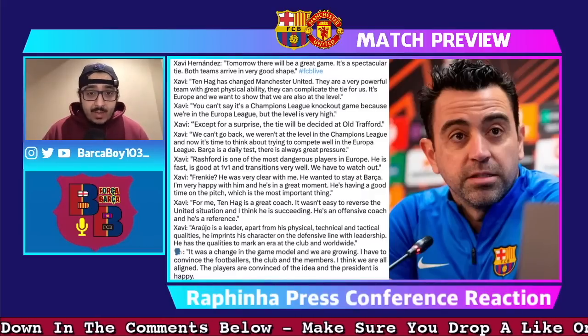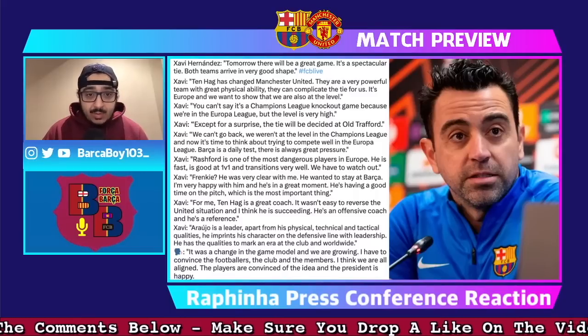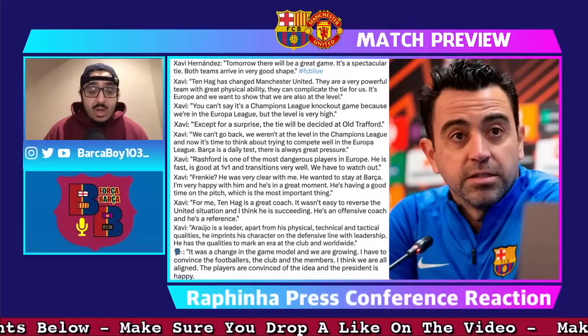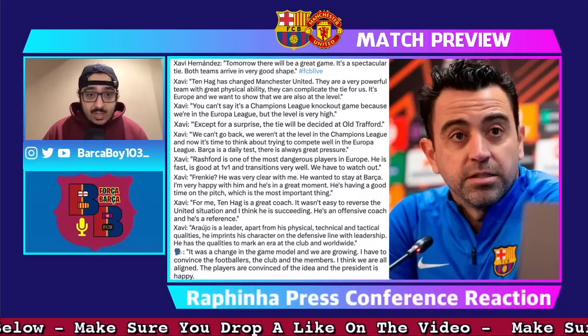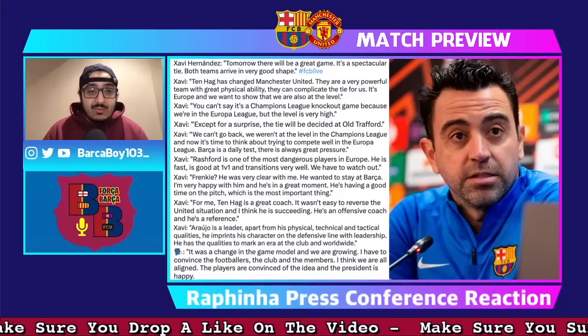We can't go back. We weren't at the level of the Champions League, and now it's time to think about trying to compete well in the Europa League. Barcelona is a daily task. There is always great pressure. Marcus Rashford is one of the most dangerous players in Europe. He's fast, he's good at 1v1 and transitions very well. We have to watch out for him tomorrow.